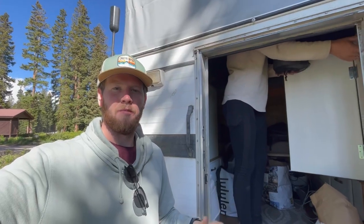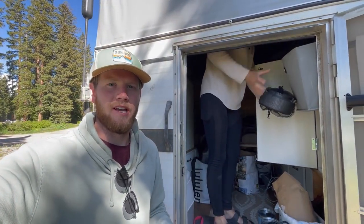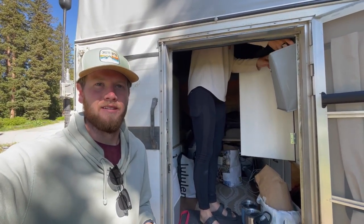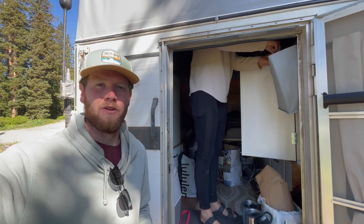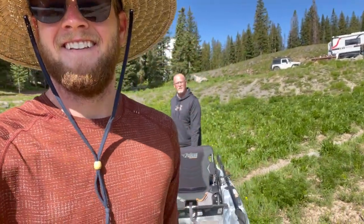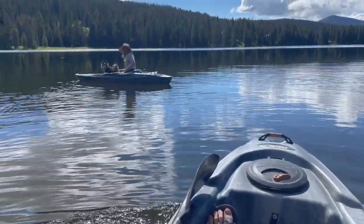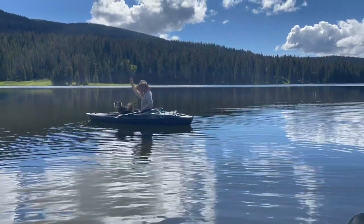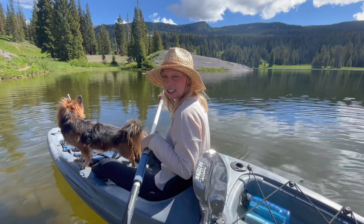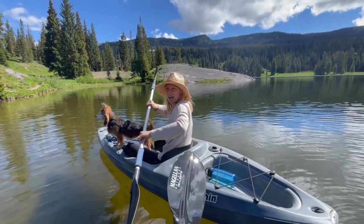So we're starting to get all packed up because we are leaving today. Dad and Sarah are gonna stay a couple extra nights, but before we head into town, we're gonna get one last kayak paddle in because it is beautiful this morning and we don't have them with us anymore. Last day with the kayaks, what do you think? You're just earning your pizza later.